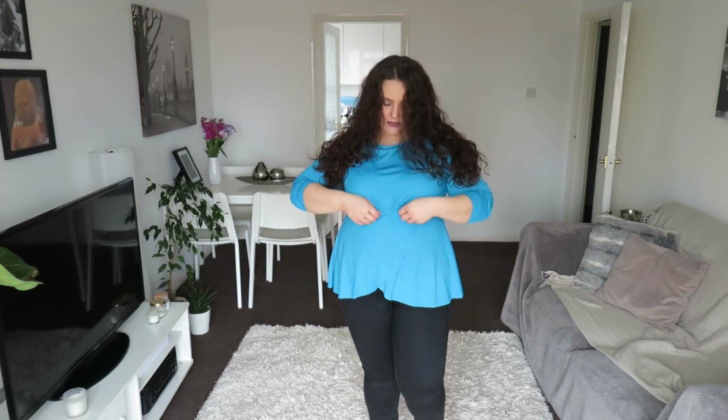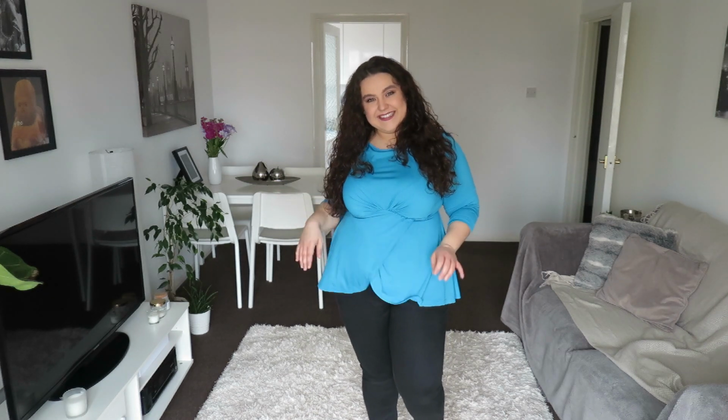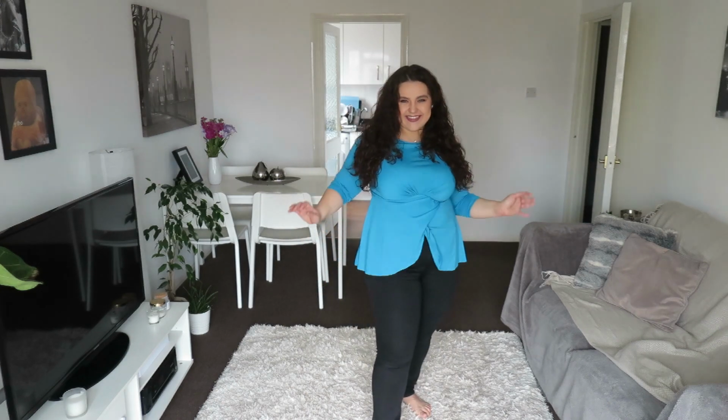Nice and plain, almost sort of like basics, but again, it's got this nice detail at the front. A little bit of a flap. Everybody needs a flap in their life.